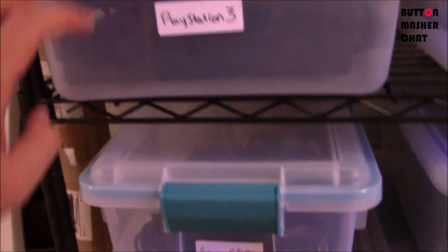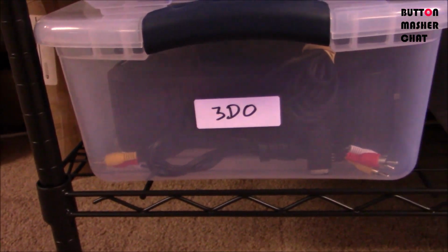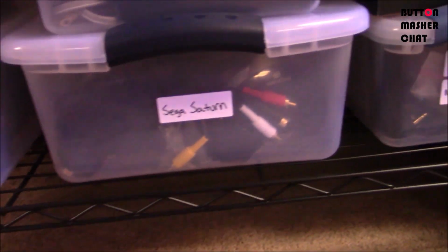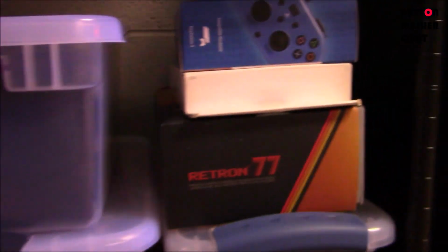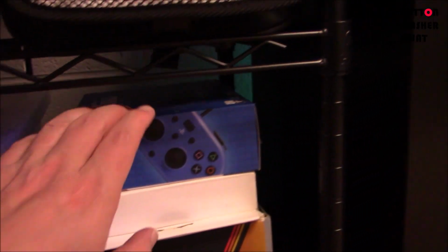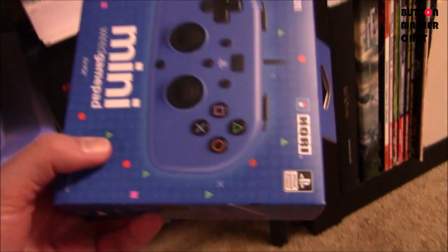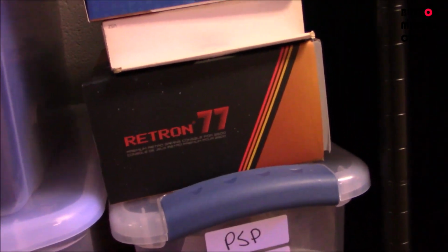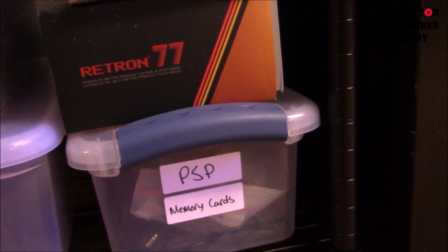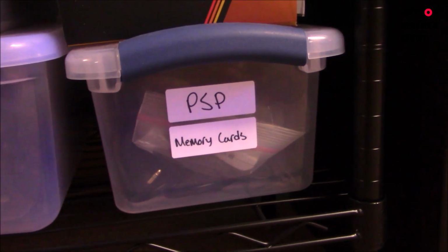PlayStation 3, Sega CDX, 3DO. Again, that was an impulse buy. Sega Saturn, Nintendo Wii U, and then got one of these funky PlayStation controllers for people with tiny hands, a Wii microphone, Retron 77, which is probably as good a way as any of playing Atari games right now, and then a bunch of PSP and memory card stuff as well. VMUs, I think, are in there.